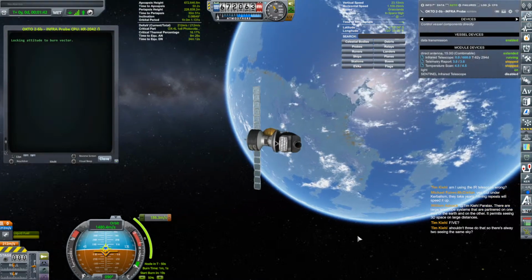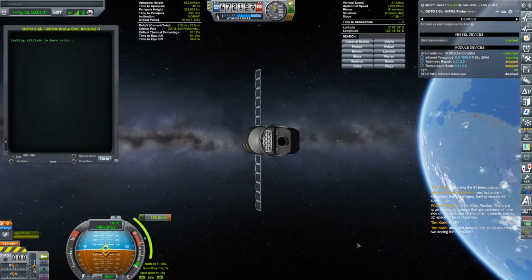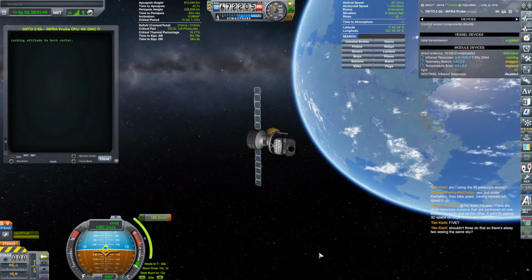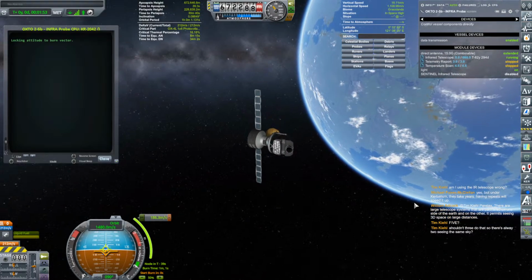I don't think it's great, but it is what it is. If I had a faster antenna, it would be able to do it faster, but unfortunately, I do not have a faster antenna. So this is my way around trying to bring that number down to something reasonable.